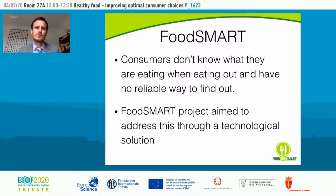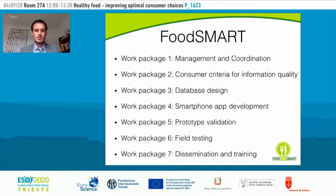And we chose to focus our research on the workplace canteen because many people throughout Europe will eat 5 main meals at a workplace canteen during an average week. And so the Food Smart project aimed to understand consumers' desires with regards to food provision when eating out, and the most effective manner to share that information with consumers. And a technological solution was quickly revealed to be the best way to do this.